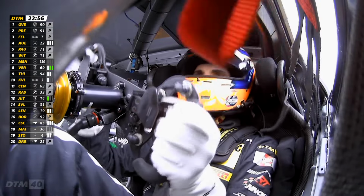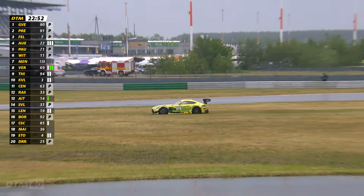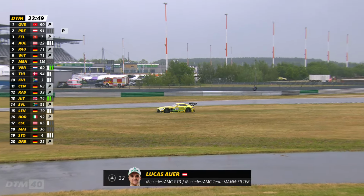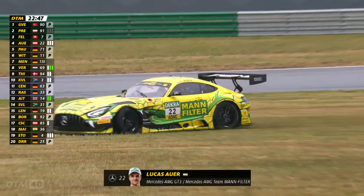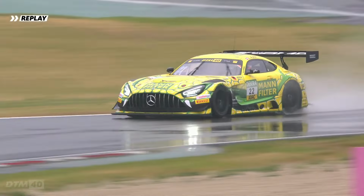Oh, this is a view of him. And his eyes will probably go a whole lot wider when we see him. Oh, and that's Lucas Auer. Yes, the yellow Mamba pointing in the wrong direction. Yeah, he's had a few moments in this session. He's not the only one. I hasten to add that they've all been having moments, because it is tricky.